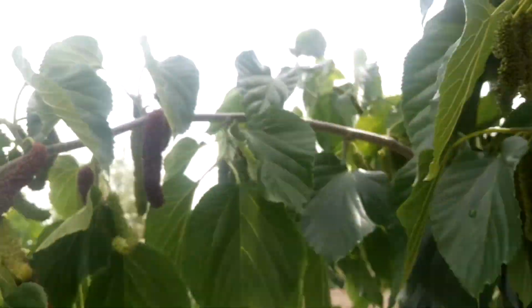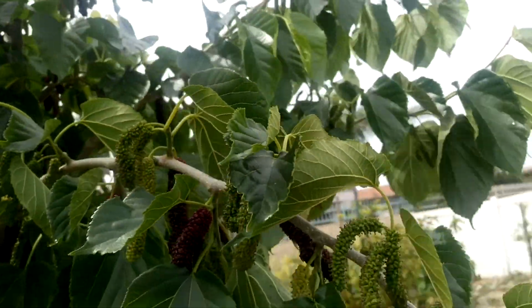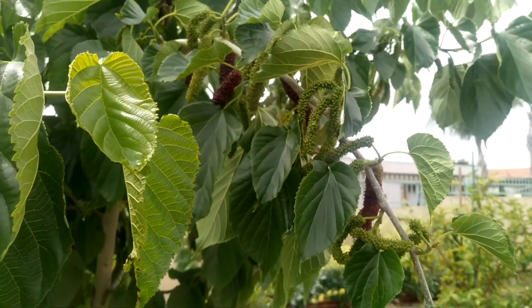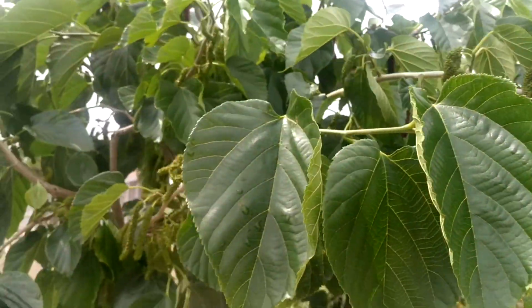This is very healthy and a superfood. Makes you healthy and young, okay? Ăn cái black mulberry này là rất là nhiều chất bổ và làm cho mình trẻ đẹp, ok?